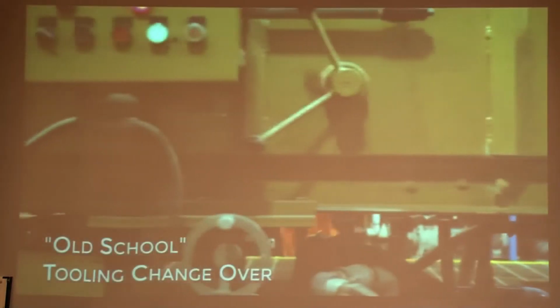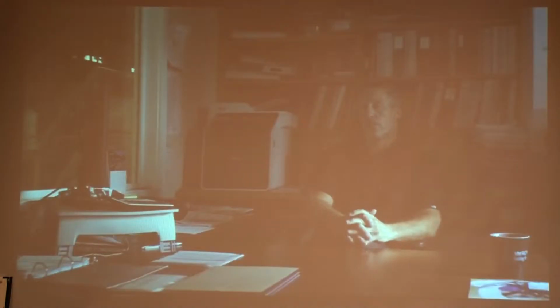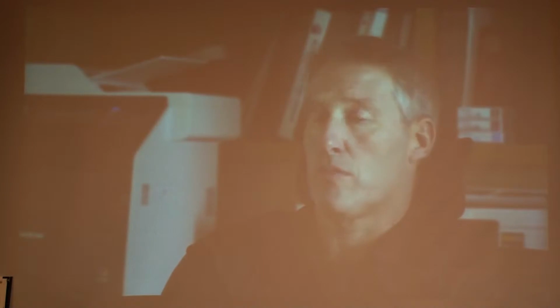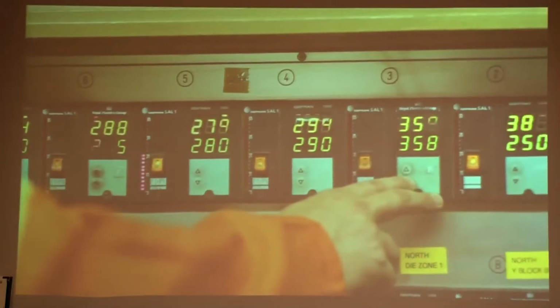The following demonstration is what we in the plant call an old school tooling changeover. When a production line is scheduled for a changeover, for example changing from one diameter to another, the production line is shut down, and the appropriate die tooling and downstream equipment are exchanged. We begin by purging the line with a compound that is very similar to standard PVC compound. However, it's loaded with a specific additive which prevents burning of the material when subjected to high heat over an extended period. The process begins with reducing the extruder and die heats. Typically, they are turned down to approximately 250 degrees for this process.